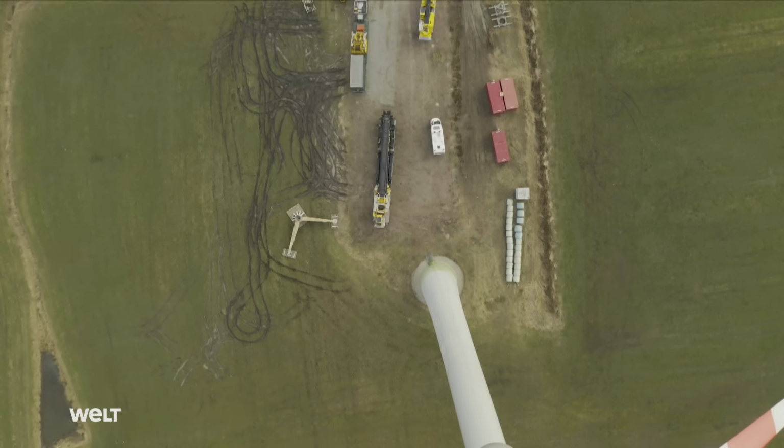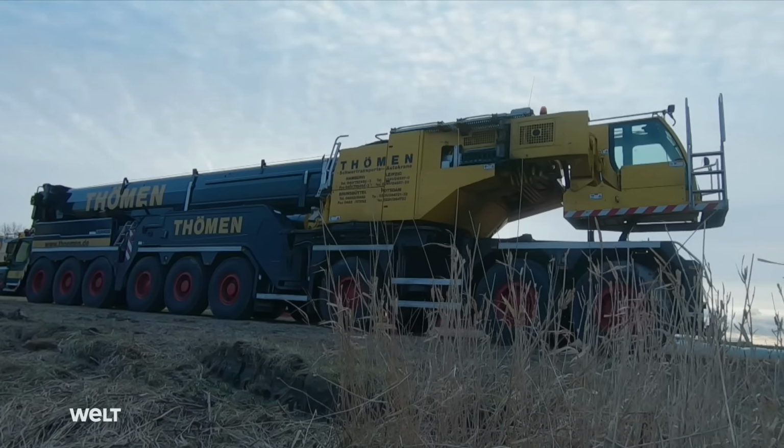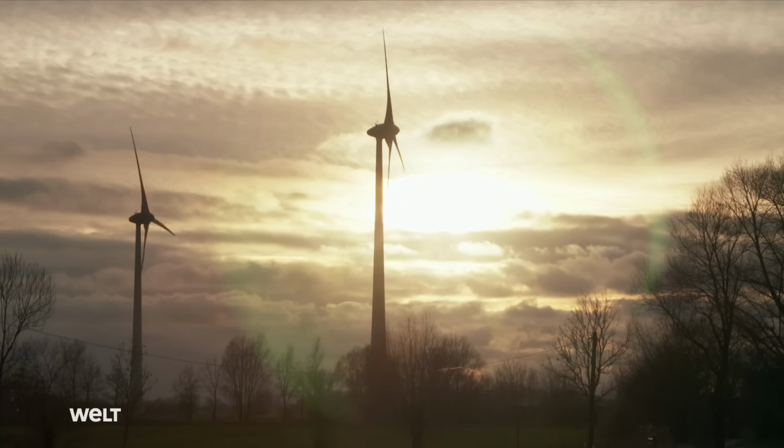Now it's needed on another job site. But because of its size, 22 meters long, 3 meters wide, and 4 meters high, it's only allowed to drive on the road between 10 p.m. and 6 a.m.